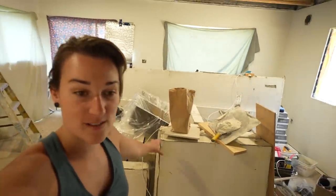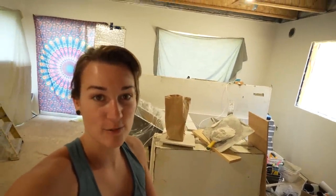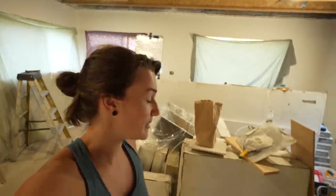I think the hardest part of that project is actually going to be getting everything cleaned up in here because it is just a disaster. We've been working upstairs, so everything down here has just been getting set down and left and forgotten about, and I just can't take it anymore. I know once we get the kitchen area painted, I'll be able to move all of these boxes over there until we're ready to get the kitchen put together, which is hopefully soon, but we'll see.